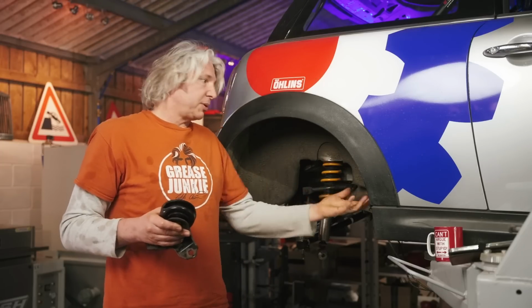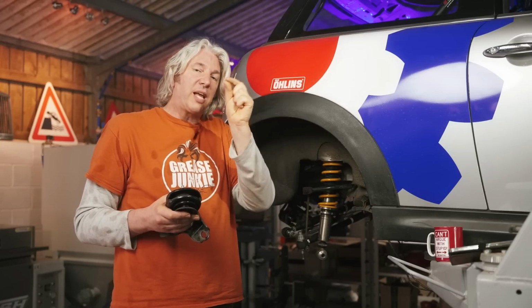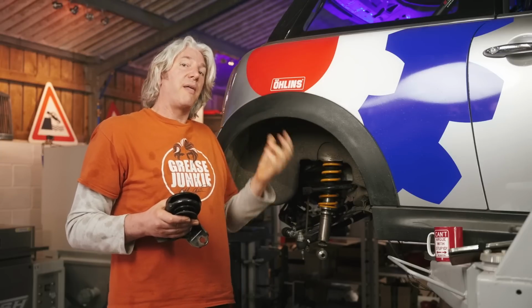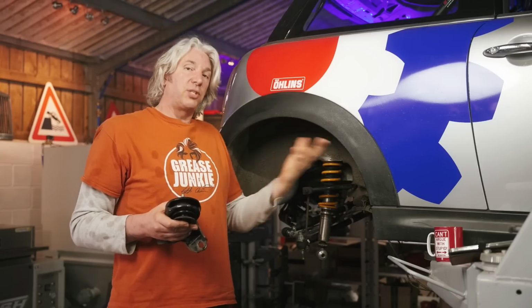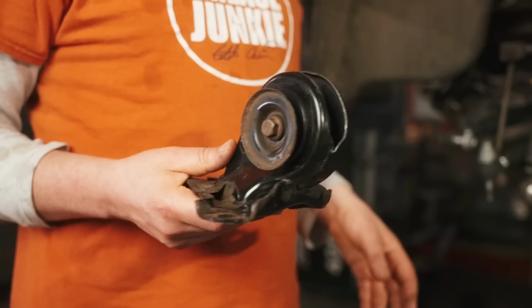And obviously over time, especially when you're rallying the car, you're going to knock it and bump it, and perhaps eventually you get these small flats forming on those surfaces, and that's when the grit could get in, and that's when eventually that bearing will degrade. But it should give you many years of good service if you look after them.